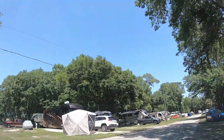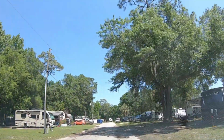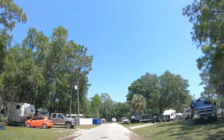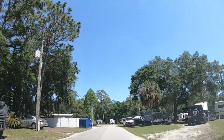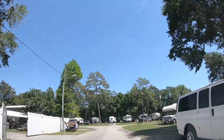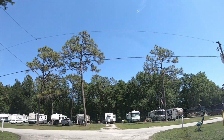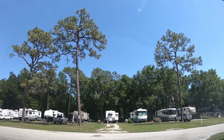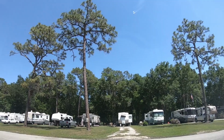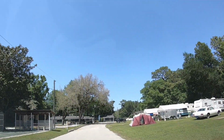And now we just made a right here. This is going to bring us back out to the road we came into the back section on. There's one dumpster right here for the back part of the park. There's also one that we'll show you here in a moment in the front part of the park. This is actually a little bit smaller park size than many of them that we've been to. Yeah, and I don't have the map right in front of me, but I believe it's somewhere just over 200 sites.